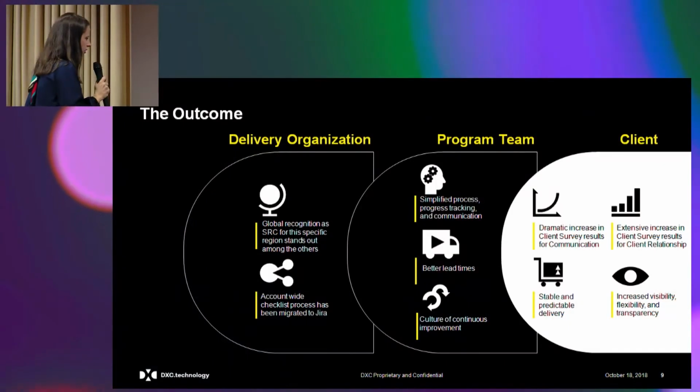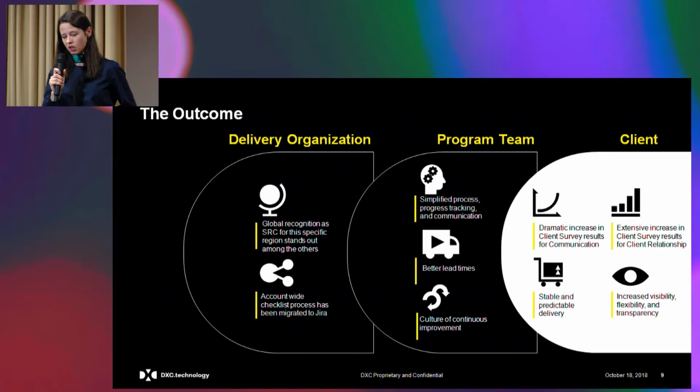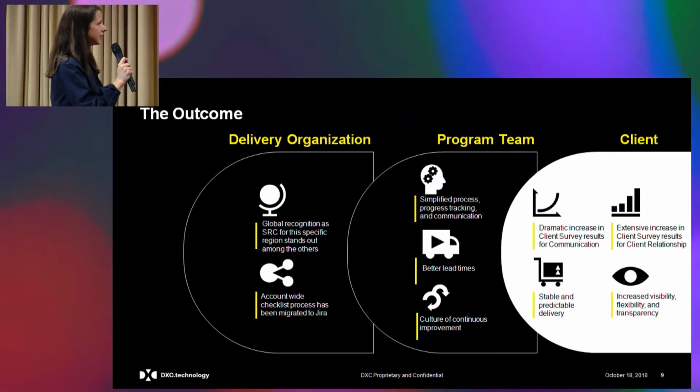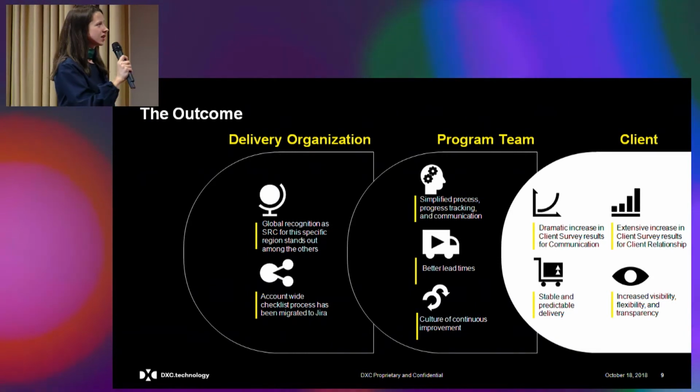Basically, that's it about Jira and the outcomes. So talking about the outcomes, I'd like to highlight three different layers of the outcomes here. One is the delivery team, the delivery organization, and the last one, the client.